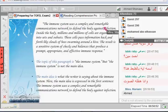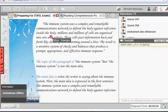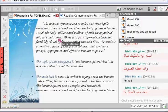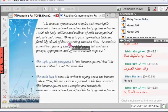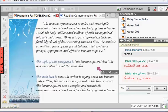The immune system uses a complex and remarkable communication network to defend the body against infection. The body has millions and millions of cells organized into sets and subsets. These cells pass information back and forth like clouds of bees swarming around a hive. The result is a sensitive system of checks and balances that produces a prompt, appropriate, and effective immune response. The topic of this paragraph is the immune system.